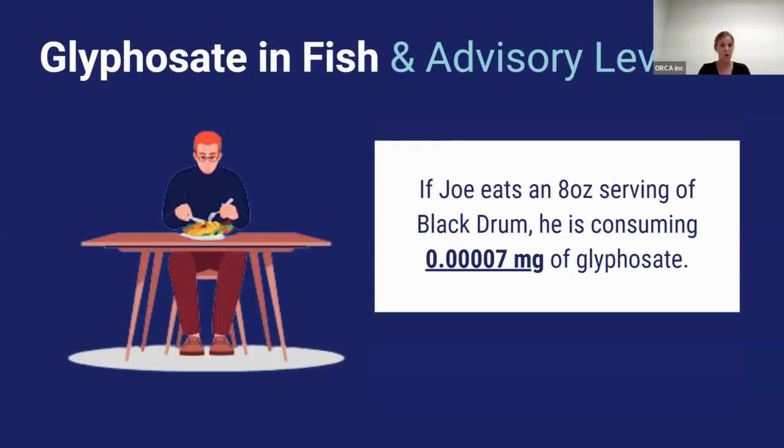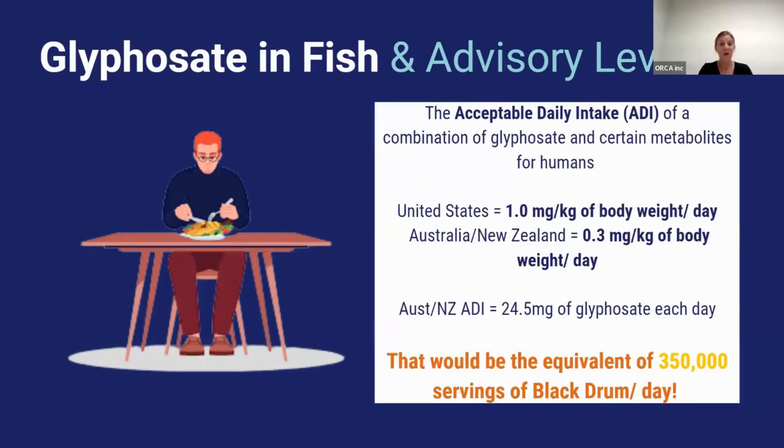If we go back and we know that an 8-ounce serving of black drum has 0.00007 milligrams of glyphosate, then in order to reach that 24.5 milligrams of glyphosate, which is acceptable, I would need to eat 350,000 servings of that black drum per day to meet that. Clearly, that's not happening, but recognize that our food is just one exposure route for glyphosate to us. So if I'm eating other food sources that may have glyphosate, like cereals or oatmeal or breadcrumbs or bread or other meats, that would be other exposure routes. If I am working in an industry where I may be exposed to glyphosate, or it's in my drinking water, all of that adds to this cumulative exposure to this particular pollutant.